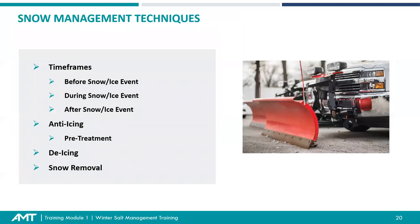So there are several snow management techniques that we'll be going over today, and which one you use when depends on the time frame of where you are in the snow event, whether it's before the snow or ice occurs, during the snow and ice event, or after the snow and ice event. And so we'll be talking a little bit on the next few slides about anti-icing and de-icing and the difference between the two, as well as snow removal techniques.